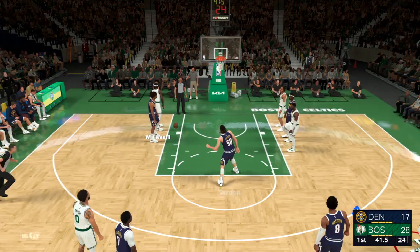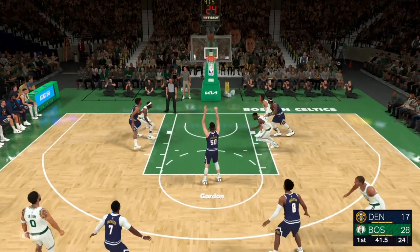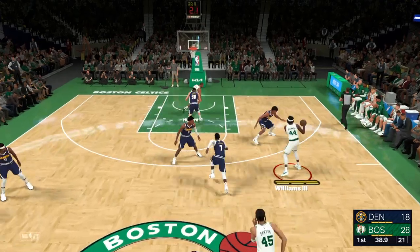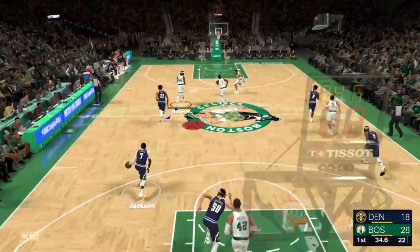He misses the free throw. Got to stay active when Gordon's out there. I mean, his ability to make something out of nothing is huge for this team. Good on the second free throw. 41 seconds left to play in the first quarter. Here's Horford. No good on that one. Gordon with the defensive effort.